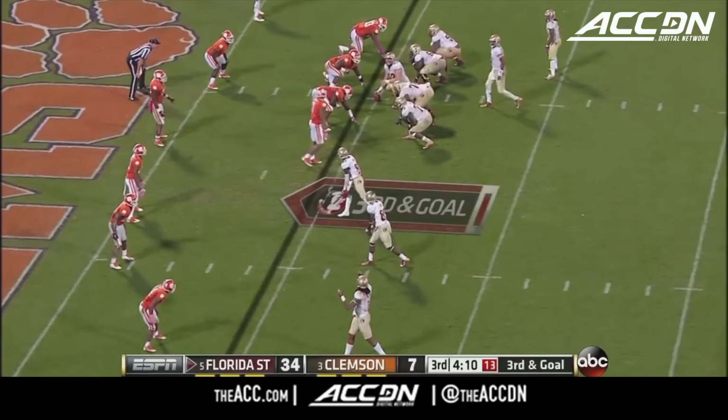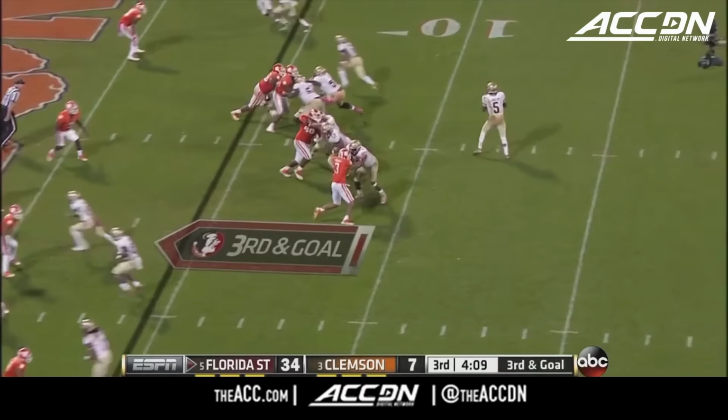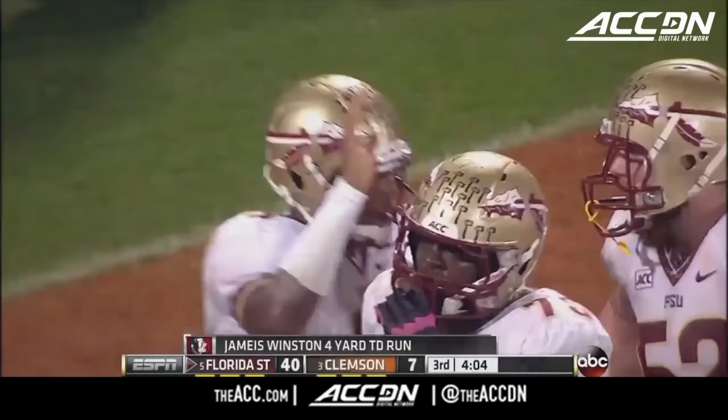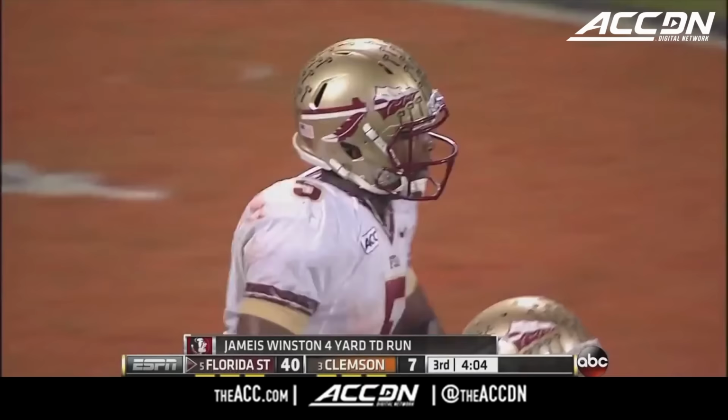Beasley trying to get a jump. Winston's got an open path. Touchdown, Florida State. That's my boy. Oh, baby. If he likes that one, wait till he sees the entire night. What a great play, and a simple play.